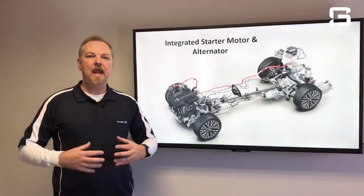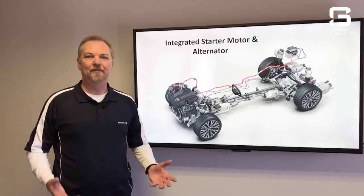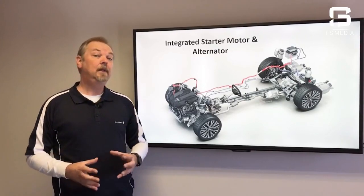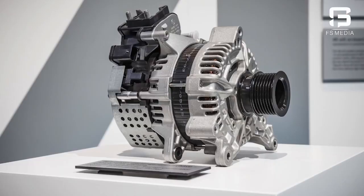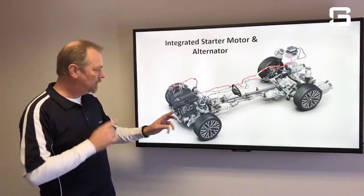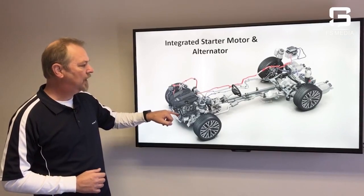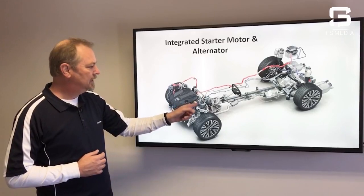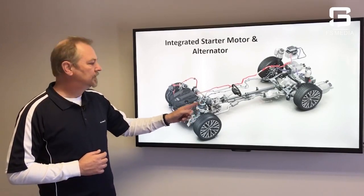Now, the alternator, as we know it, is about to come to its useful life's end. And the reason for that is that these days, particularly with soft hybrids, we are now starting to see integrated alternators and starter motors. And let me show you how these work over here. So what you'll see is there's no longer an alternator on the side of the engine that's driven by a pulley. The integrated alternator and starter motor is actually between the engine and the gearbox. And those serve two useful functions.